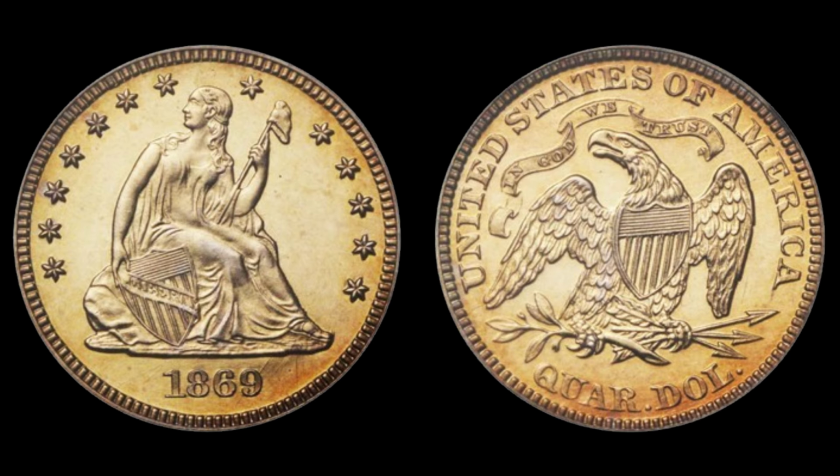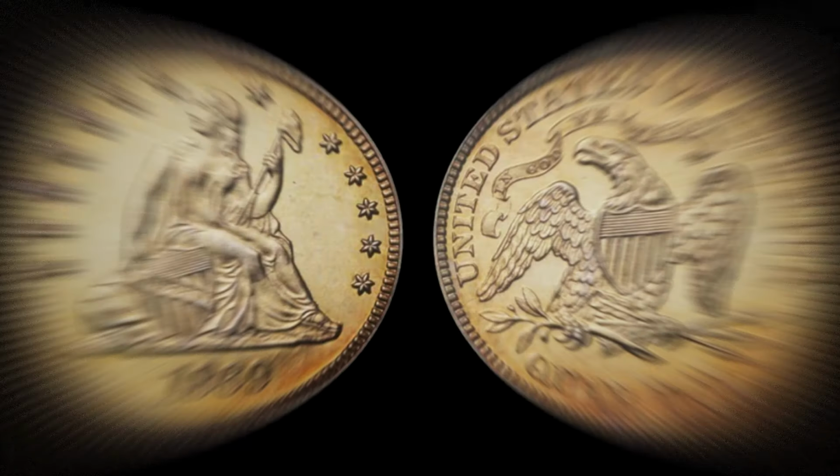Designed by Chief Engraver James B. Longacre, the obverse of the coin features Lady Liberty wearing a headdress adorned with an agricultural wreath. The reverse showcases the iconic eagle, clutching arrows and an olive branch, with the shield above.